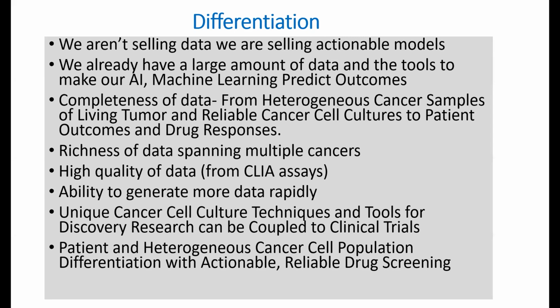And so we already have a large amount of data that's available there. That'll make the AI machine learning predict outcomes. That's really what our goal is. I think that's the goal that everyone wants in oncology.